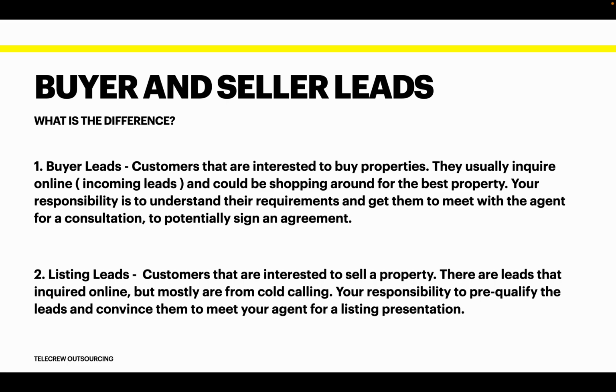It's your responsibility to call them, email them, and basically ask a few more questions to ensure that they would be a right fit for your realtor and eventually set a buyer appointment for your agent so your agent can sign them and be their buyer's agent. A buyer agent would be assisting a buyer lead in looking for properties. They would be the one to help them find a good property and help them with the transaction and everything. So that's a buyer lead. Now, the listing lead is someone who is interested in selling a property.